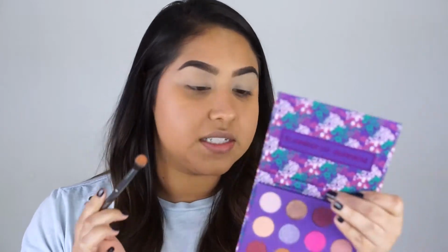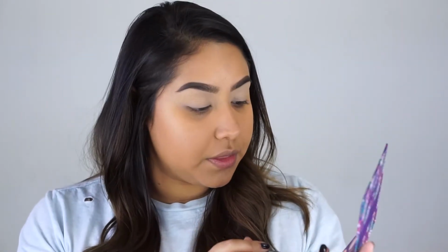Okay, so I just went in and I primed my eyes with Tarte Shape Tape in the shade Medium, and I really like using that as a base for my eyeshadows. I feel like it keeps them on all day. So without further ado, I am gonna go in and take the shade Labyrinth, and I'm just going to basically set that primer that I put down.